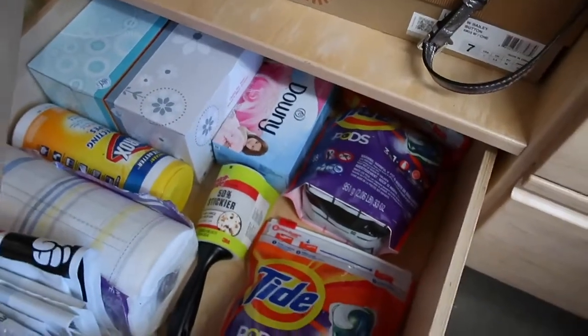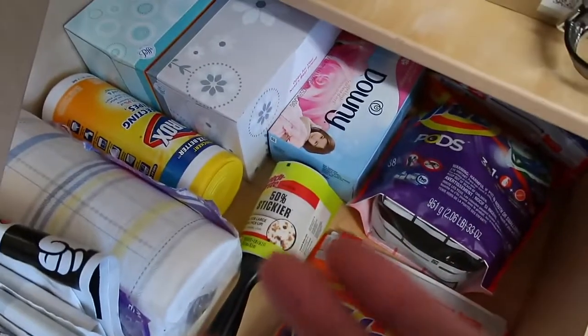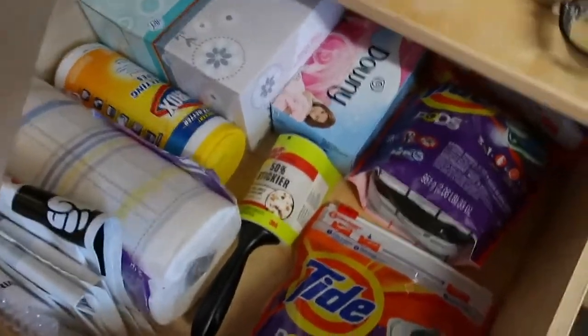This is where I keep all of my shoes and stuff like that. And then on the bottom is where we keep all of my laundry stuff and just extra stuff, like we have the Tide Pods, the lint roller, the Clorox wipes, the paper towels, the dryer sheets, the extra tissues, just extra plastic bags, and yeah, all the extra stuff. And then right here we have the door for the bathroom. I will show you the bathroom really quickly.